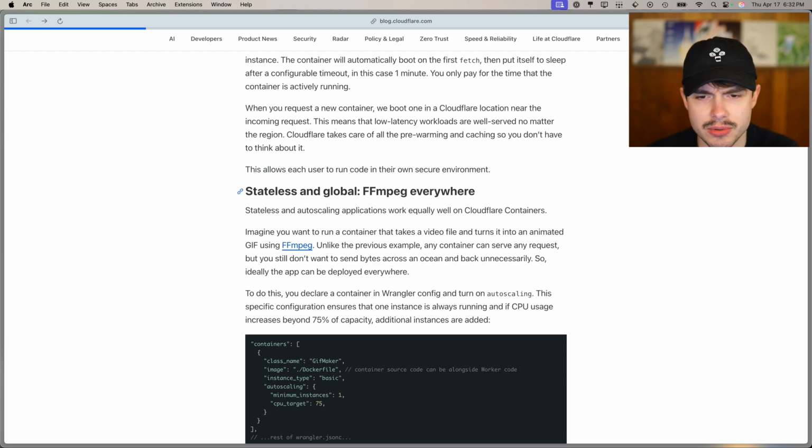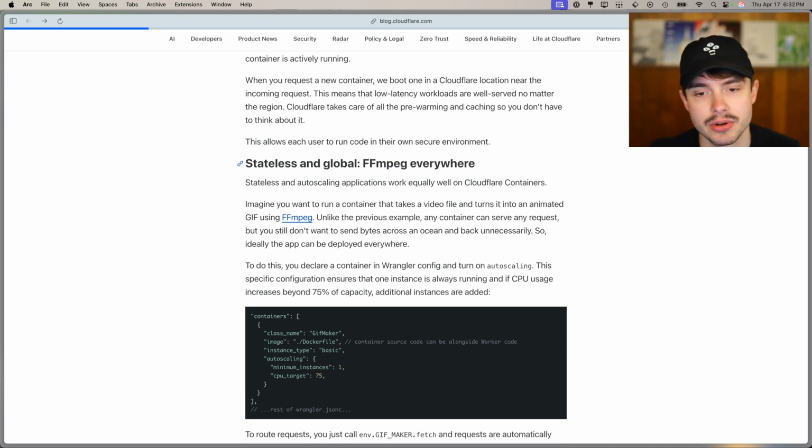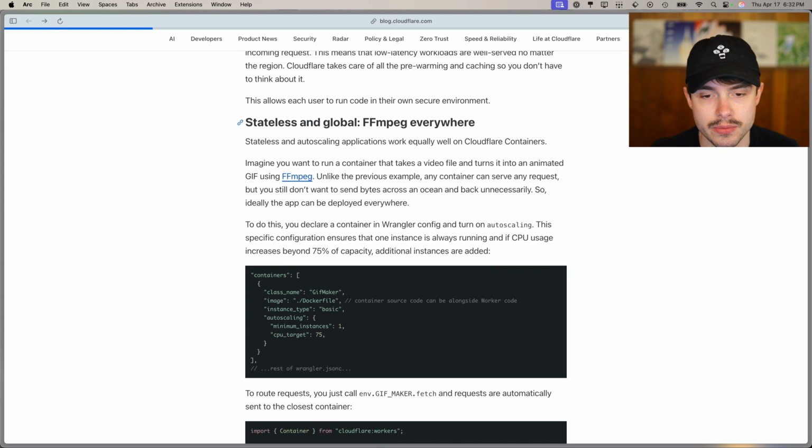Unlike the previous example, any container can serve any request, but you still don't want to send bytes across an ocean and back unnecessarily, so ideally the app can be deployed everywhere. To do this, you declare a container in a Wrangler config and turn on autoscaling. This specific configuration ensures that one instance is always running, and if CPU usage increases beyond 75% of capacity, additional instances are added. Awesome, this is cool.